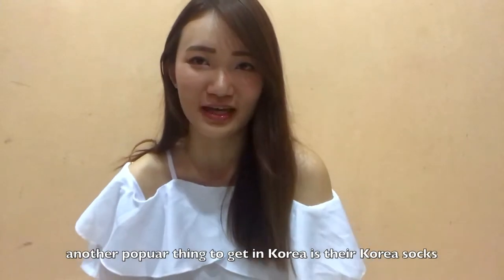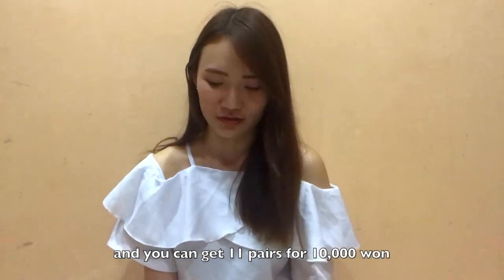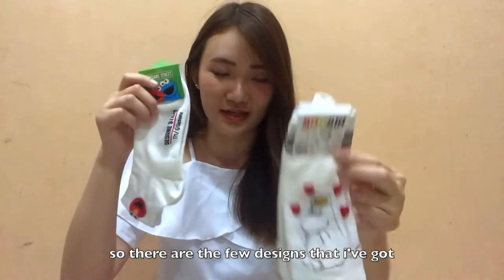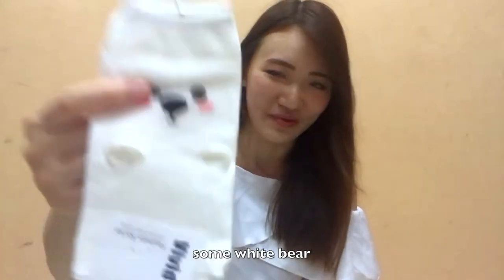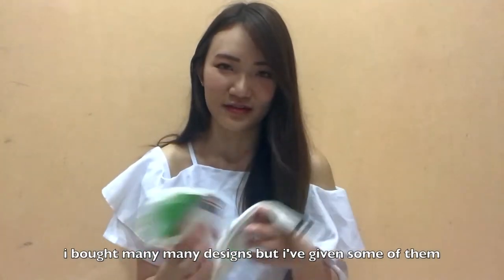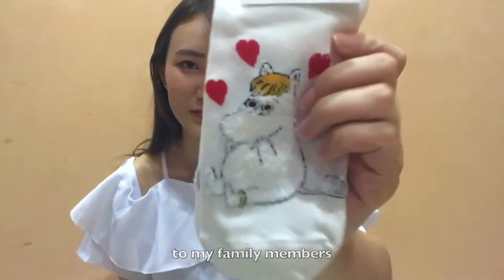Another popular thing to get in Korea is the Korean socks, and you can get 11 pairs for 10,000 won. So these are a few designs that I've got: the Boomin, Sesame Street, some white bear, and a dog. I bought many designs, but I've given some of them to my family members. So yeah.